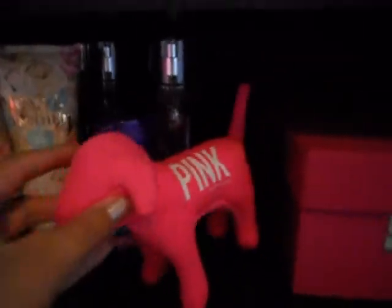Then on this shelf I have all of my body stuff, like lotion, body sprays, deodorant, and this little pink doggy, and then a memory box, which I actually plan to go through at the end of my senior year. If you don't know, I'm going into my senior year right now, so in a year or so I will go through that on camera. So yeah. Then in this drawer I have underwear.